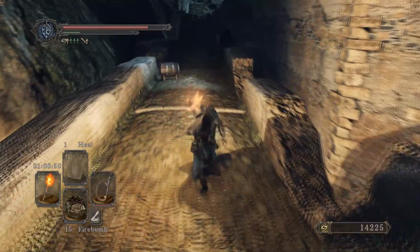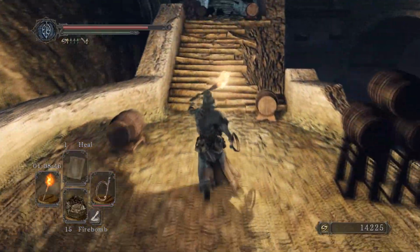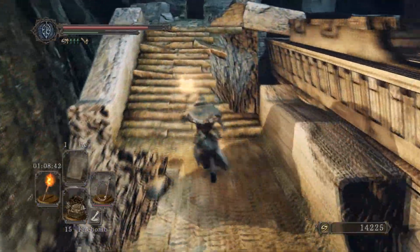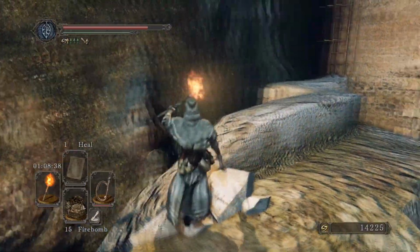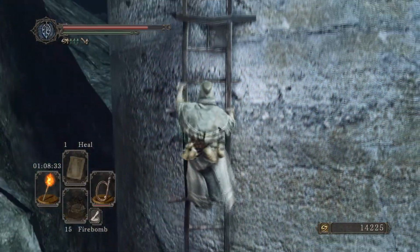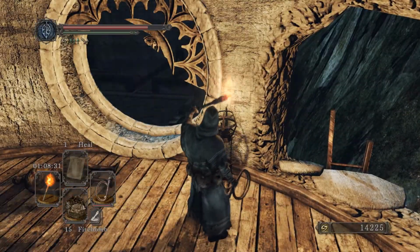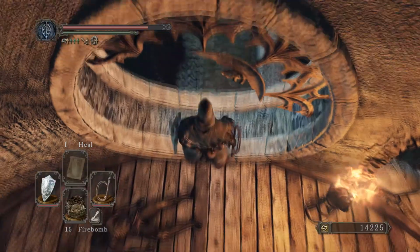Because, you know, I have an incessant need to light every torch that I see, no matter how useless it is. Now that is one of the few torches in this game that's actually useful to light, because that's how you get him to move off of that chest that he's sitting on so that you can open it. There we go.